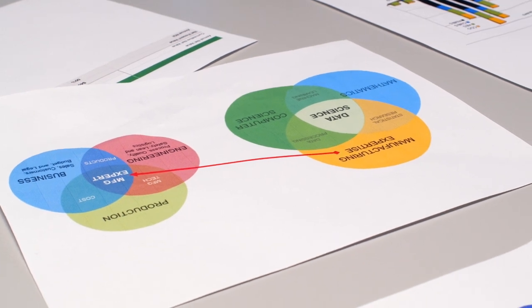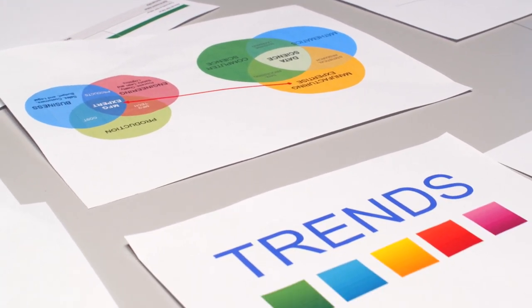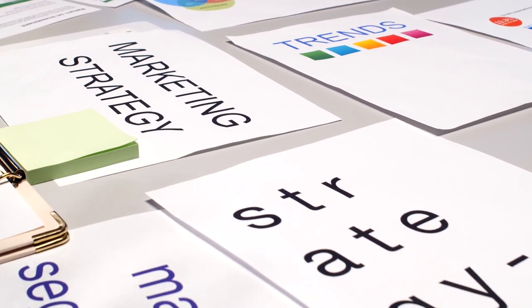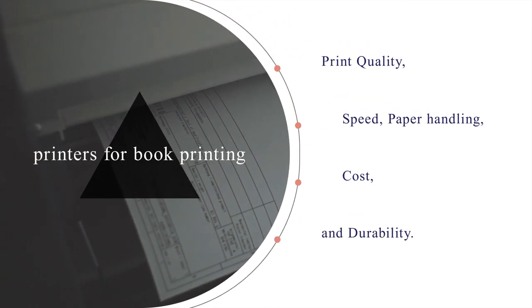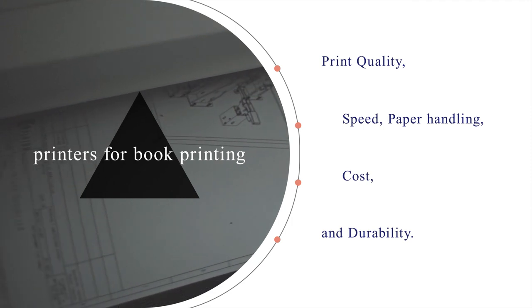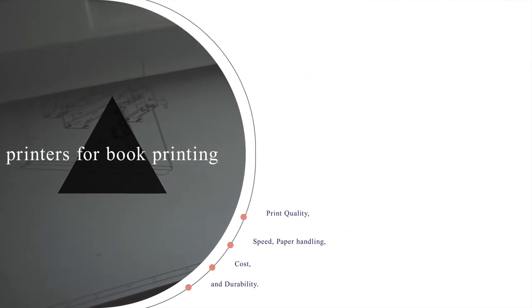Hi everyone, today I am going to be telling you about the best printers for printing books. When it comes to printing books, there are a few factors to consider before choosing a printer. Here are some of the key features to look for in a printer for book printing: print quality, speed, paper handling, cost, and durability. Based on these factors, some of the best printers for book printing include.